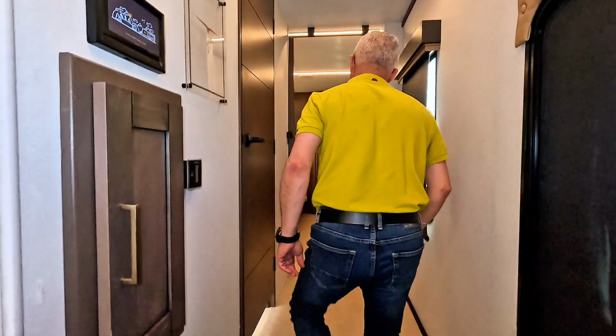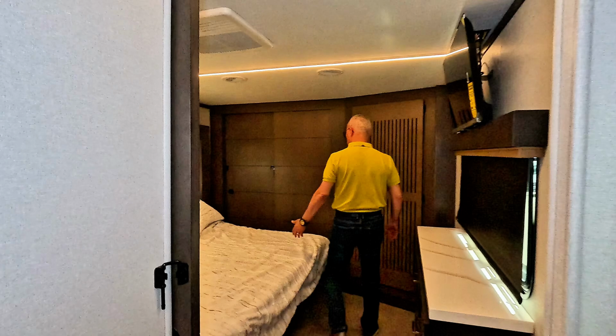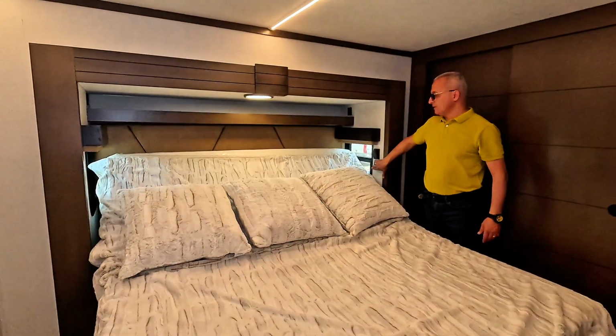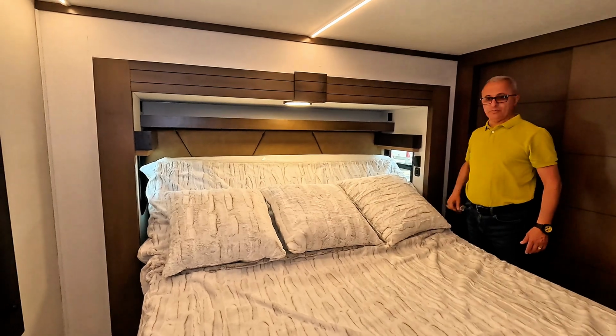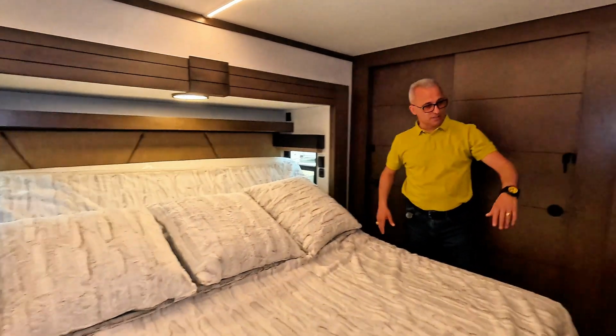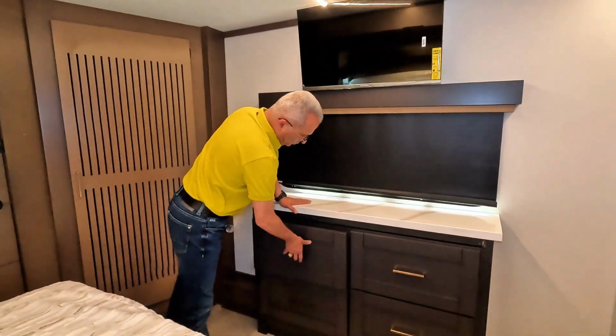Bigger here. And then this unit, I love the king size bed. It's a versatile bed. So this bed is on a switch. I could bring the bed down or I could bring the bed up. It's versatile, so you could sit and watch the nice smart TV over here. Solid surface countertop in the bedroom with doors.